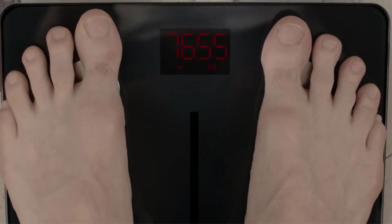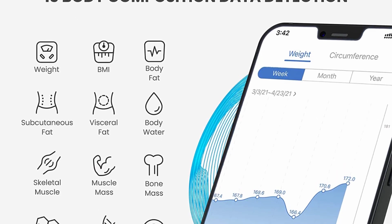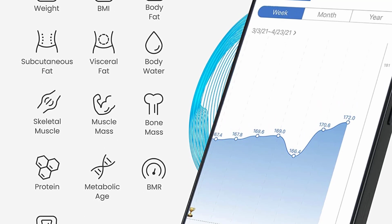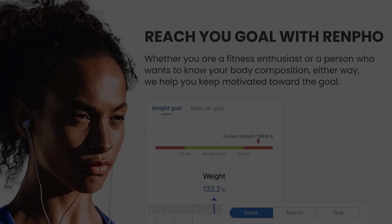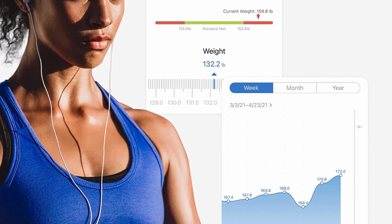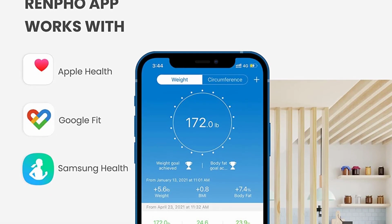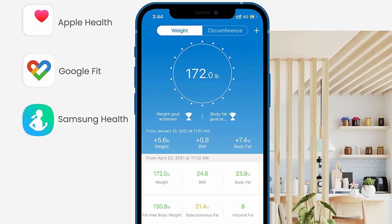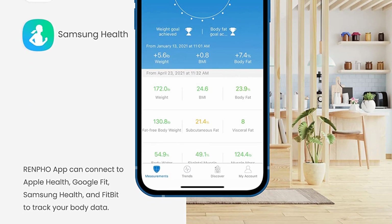This scale uses 4 electrodes, which is considered to be more accurate than 2. Users agree this scale is quite accurate in terms of body weight. The RENPHO does give consistent results, and that is really the best we can hope for with smart scales. It's difficult to say how accurate these other metrics are because they really are estimates. Overall, this smart scale is at least as accurate as the other smart scales available.